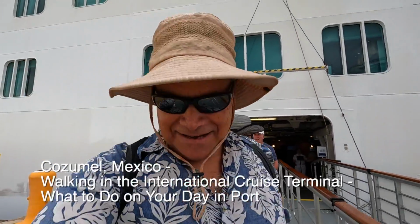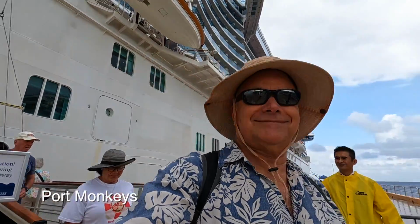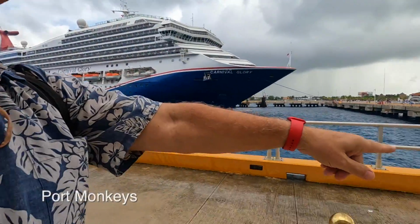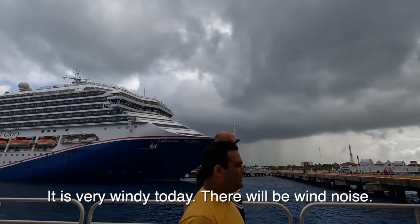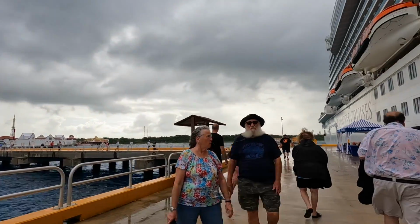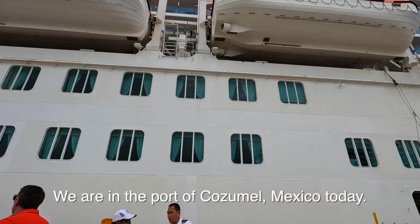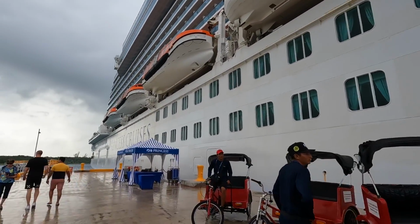I'm Janet. We're getting off the ship today in Cozumel, Mexico. And it was raining, as you can see. And right now it's not, but look around. Hey, that's the Corner of Glory. We are on the Regal Princess. And we're gonna just walk around.